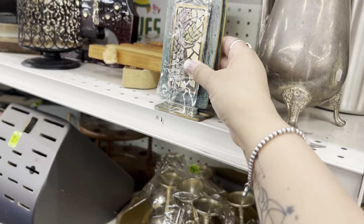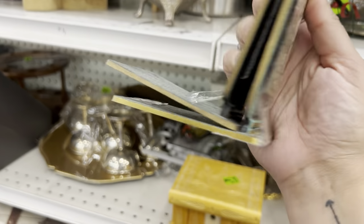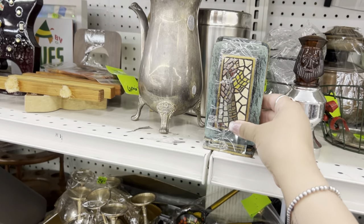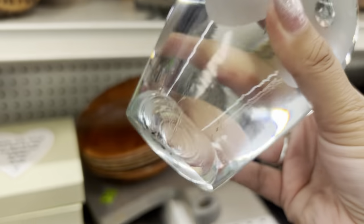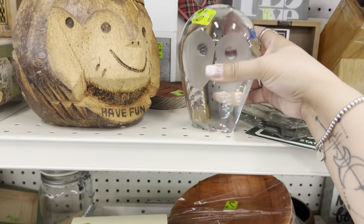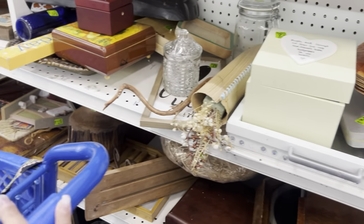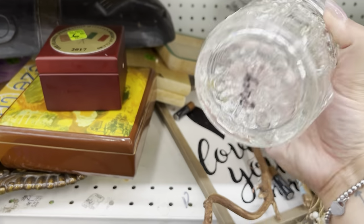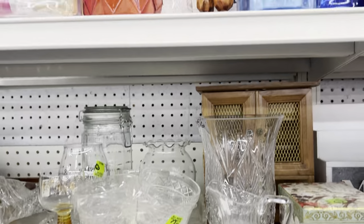These are cool verdigris Israeli bookends, but not for $14.99. I forget who makes this. Oh, there's a big chip on that glass. Oh, paperweight owl. I mean, he could go in my Misfit collection, but he's large. Usually I pick up smaller things for my Misfit collection.